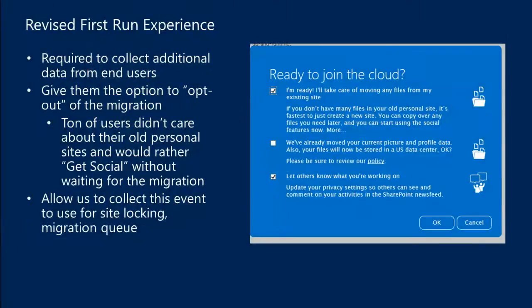One of the things that we did, if you've seen 2013, you see that our new personal site, First Run Experience, looks very similar to this, but not exact. We tried very hard to keep it close and keep it in line. But MSIT had a few additional requirements. So they needed to collect additional data from the end users. A couple of different pieces.